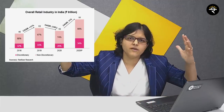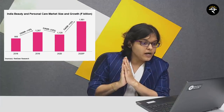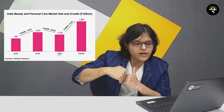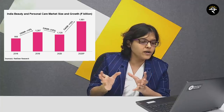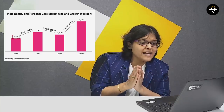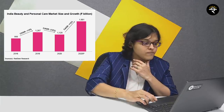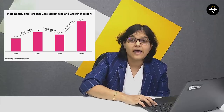Now, this is the overall retail that I discussed. Let's move on to only the beauty and personal care segment. Have a look at the chart. It was growing at 13% CAGR from 16 to 19, saw a drop in 19-20, same reason, COVID. And from 2020 to 25, it's expected to grow at 12% CAGR. In short, again a similar point: the overall Indian beauty and personal care size, which was 868 billion rupees in 2016, is expected to be 1,981 billion rupees by 2025. One small point I wanted to mention here is that the overall beauty and personal care segment is heavily unorganized.